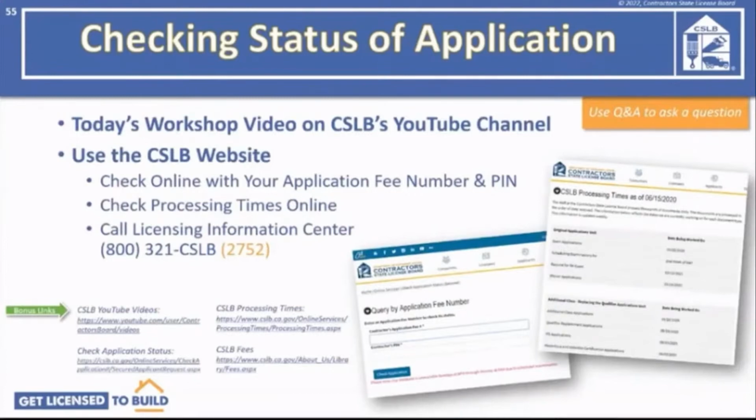Okay, so we've got your application submitted. How do you check the status of that application? Here are two resources. First is the Secure Checked. You'll need your application fee number and contractor PIN number to get an update. We'll send you that information after we receive, cashier, and key into the system your completed application.